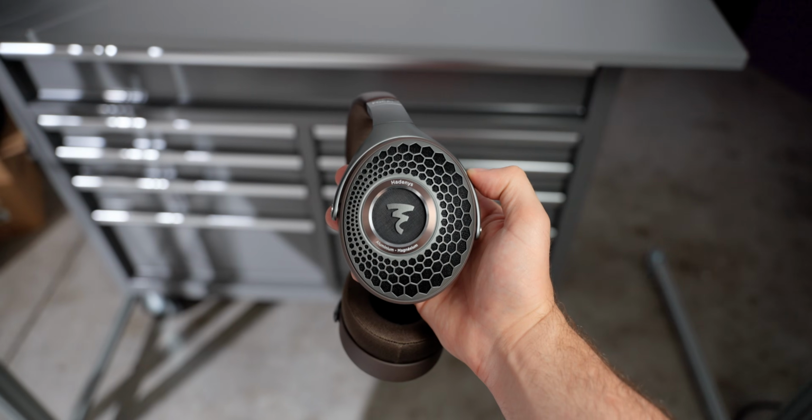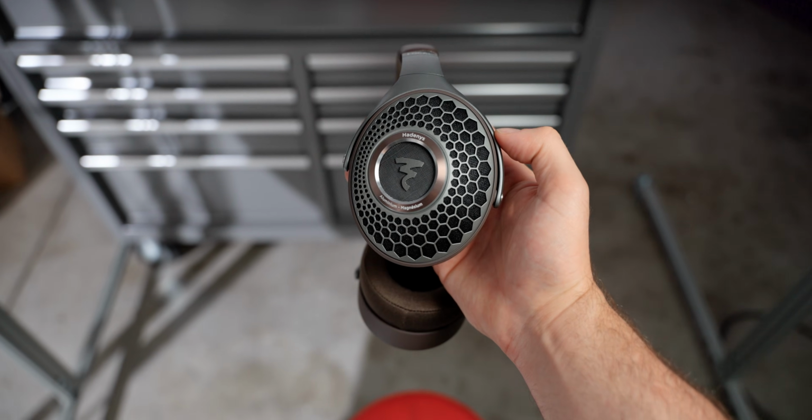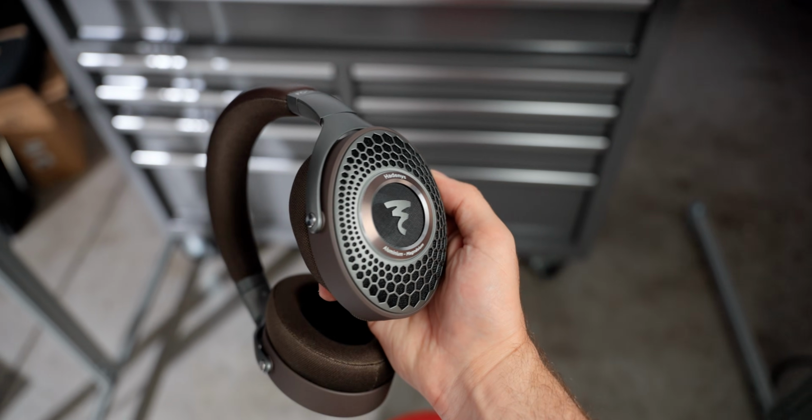You get better sound staging with those than you do with this, which is one of the only sonic downsides that I'm really hearing with this headphone: the sound staging is not the widest for the price range. Now, because the sound mirrors a lot of the Azurus, one of the things that does carry over here is the imaging of this is phenomenal.